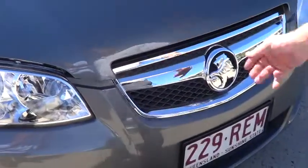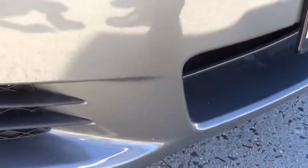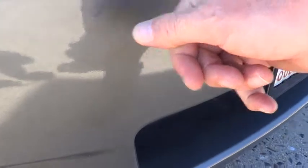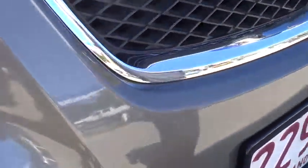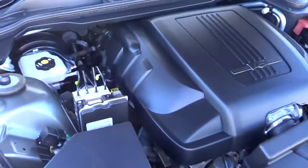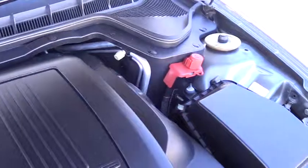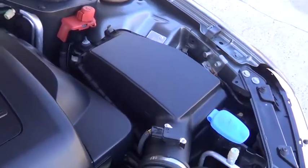Obviously you always expect a few stone chips, but in reality there's probably one or two down the bottom that you might pick up on. And I'll see if that one does come back out, but that's really the extent of any blemishes across the front of the car. As I lift up the bonnet, you'll see as well, 30,000 K engine, it looks and feels like it should. It's still very much a near new option for you.